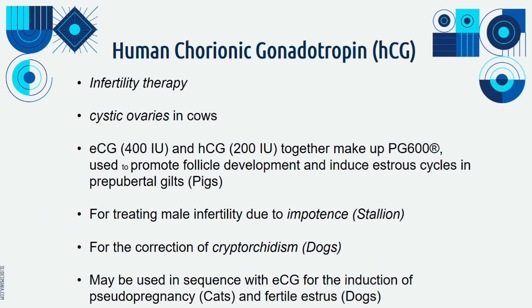ECG 400 IU and HCG 200 IU together make up PG600, which is used in pigs to promote follicle development and induce estrous cycles in prepubertal gilts. HCG is useful for treating male infertility due to impotence, particularly in stallions. In the male, HCG stimulates the interstitial cells to produce testosterone. HCG has been used for the correction of cryptorchidism in dogs. This practice has a low success rate in boys with congenital cryptorchidism and is considered controversial in all species. HCG may be used in sequence with ECG for the induction of pseudo-pregnancy in cats and fertile estrus in dogs.